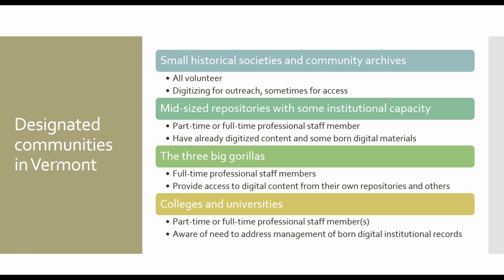And we do have the University of Vermont and some colleges, although it seems like there are fewer every year, either because they go out of business or they consolidate. They do have some part-time or full-time professional staff. And none of them, including UVM, are doing a whole lot in terms of the management of born digital institutional records, but they're very aware of the need to address that. I see this as a potential space for VHRP to really try to help out, and an opportunity to use Starter as a way into those conversations.